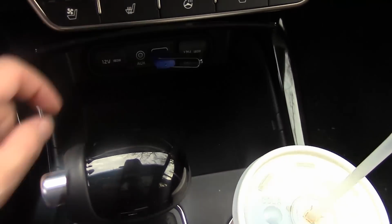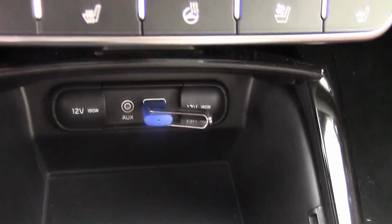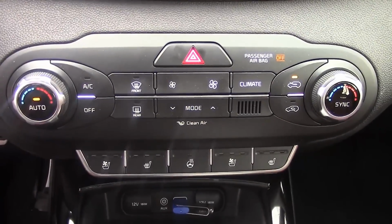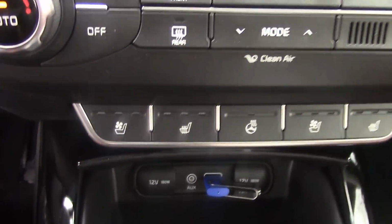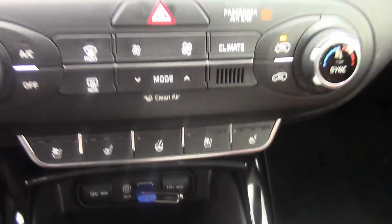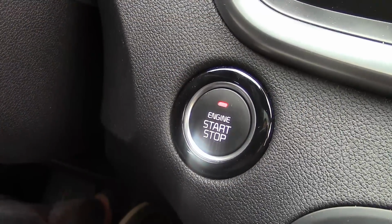Open up this cover here, and you've got a bit of deeper storage here. Also 2 chargers, USB input, and a place to hook up your smart or iPhone. Here you have your dual zone climate control, very easy to use. Heated and cool seat controls there. Even a heated steering wheel. Very nice. You get keyless entry with push button start.